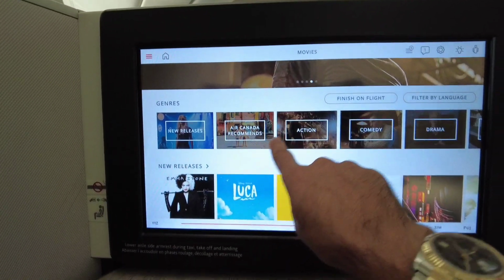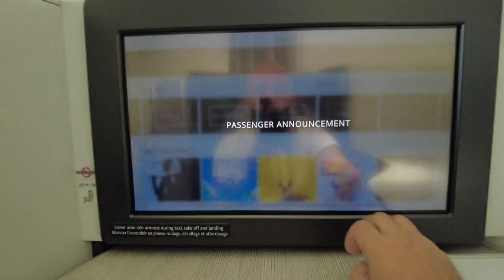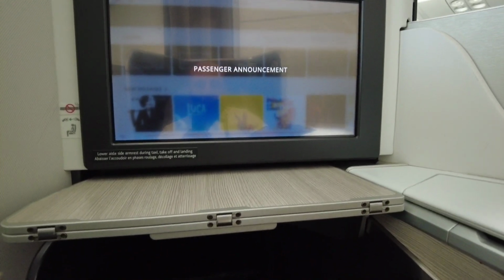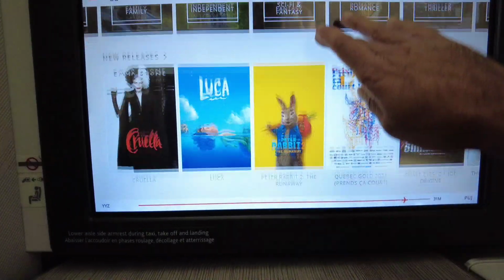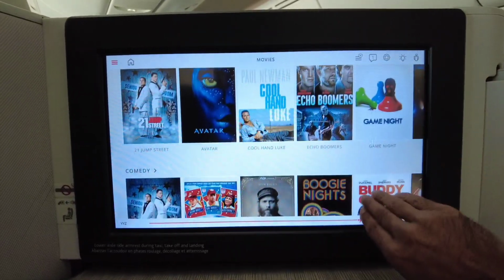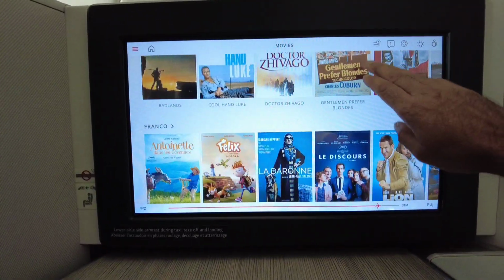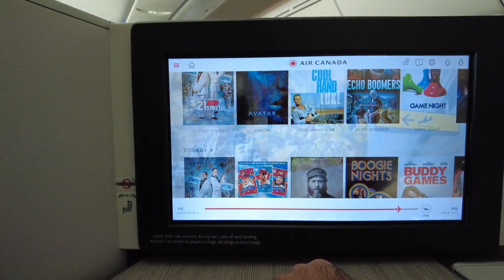Okay, so onto the TV screens, you can see your options for your movies. We're going to hold tight here for a second. We got an announcement happening. Okay, we're back on. So you can see all the selection of movies that you've got right at your fingertips. Again, watch whatever you want, full privacy. So the latest and greatest, as you can see.